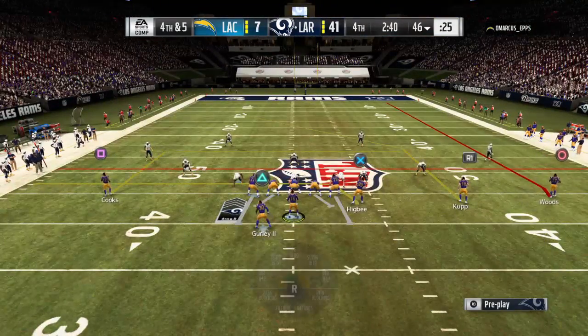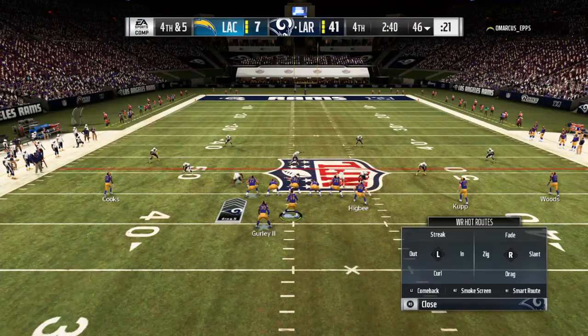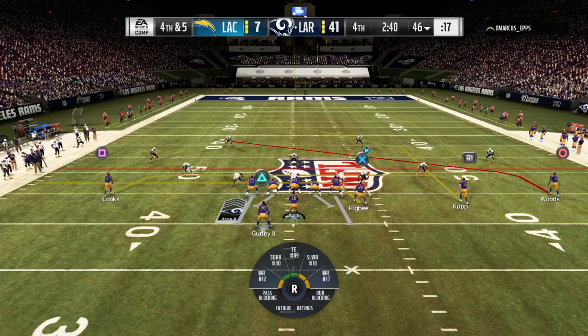76, 12, 76, 12, cut, 180, shell, twos. Back to pass. Back 52, back 52.